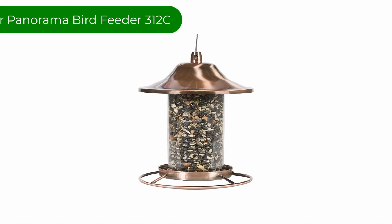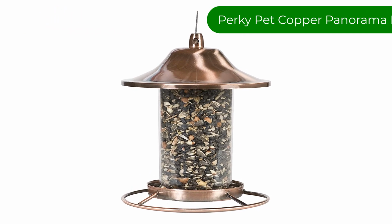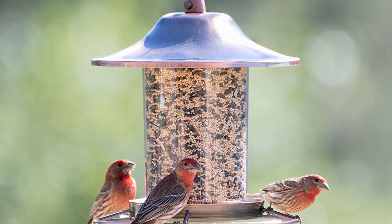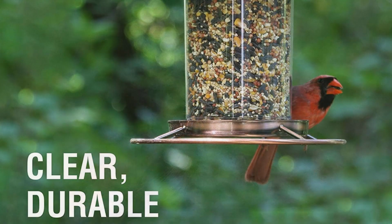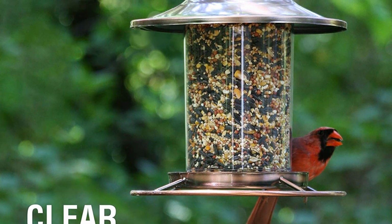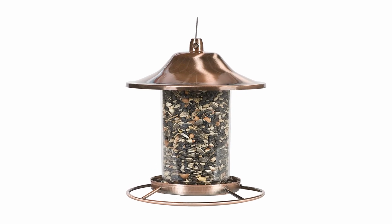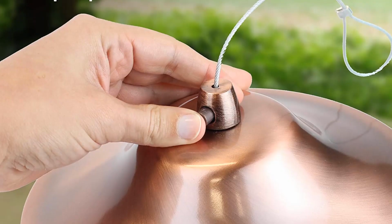Number 4. Our fourth best pick is Perky-Pet Copper Panorama Bird Feeder 312C. This Perky-Pet 517282 Copper Panorama Bird Feeder 312C is the perfect addition to your outdoor space. Featuring a classic copper finish, this bird feeder is designed to be both durable and beautiful. The one-tier design allows for easy access for your feathered friends, and the wide perching tray offers plenty of space for birds to feed. The copper finish is weather-resistant, making it ideal for outdoor use, and it's easy to clean and maintain.